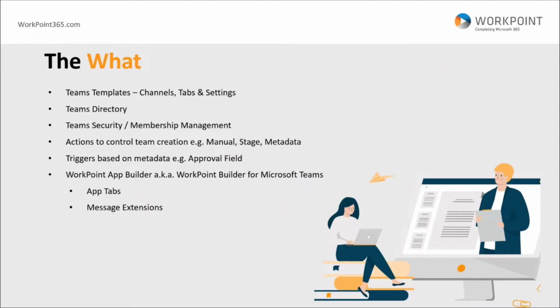And our WorkPoint app builder, which will be the center of this demonstration, is basically a no-code way of creating a WorkPoint app for teams.